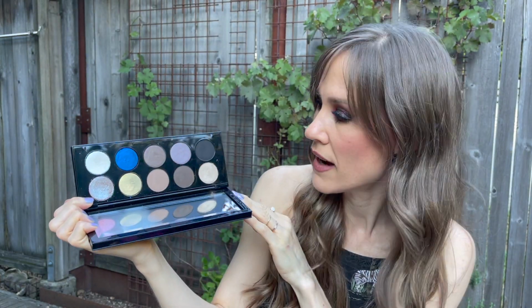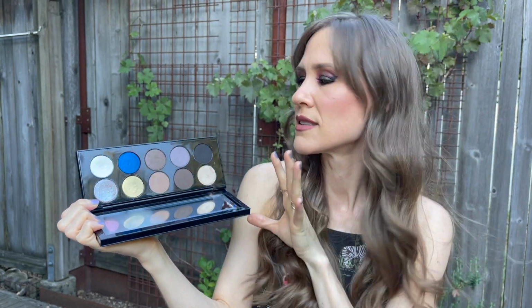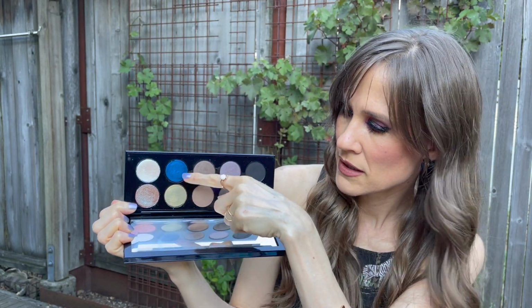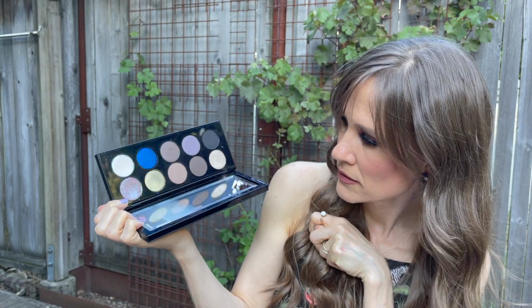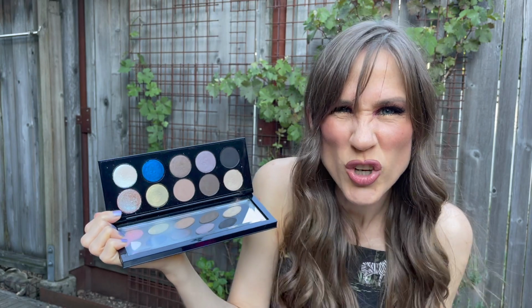So like I said, I like that this is a cool tone palette, and I love these duochromes. This blue, it's an amazing blue. Yeah, I don't know, it's pretty. It just looks pretty. I just like looking at it. So that's in third place.